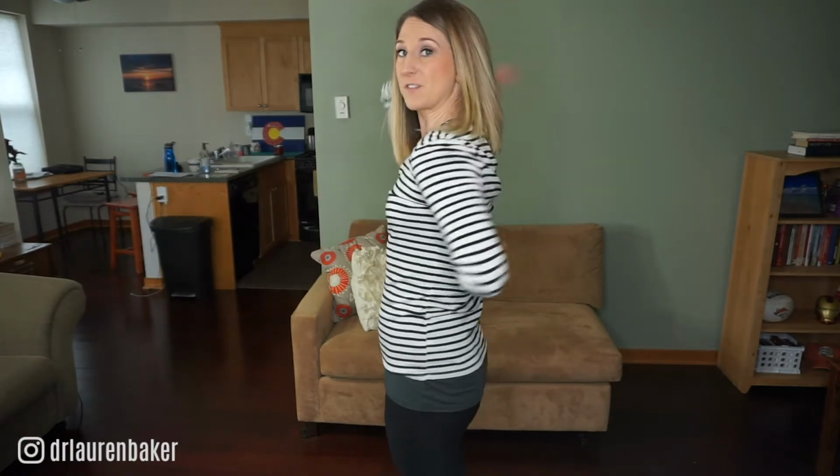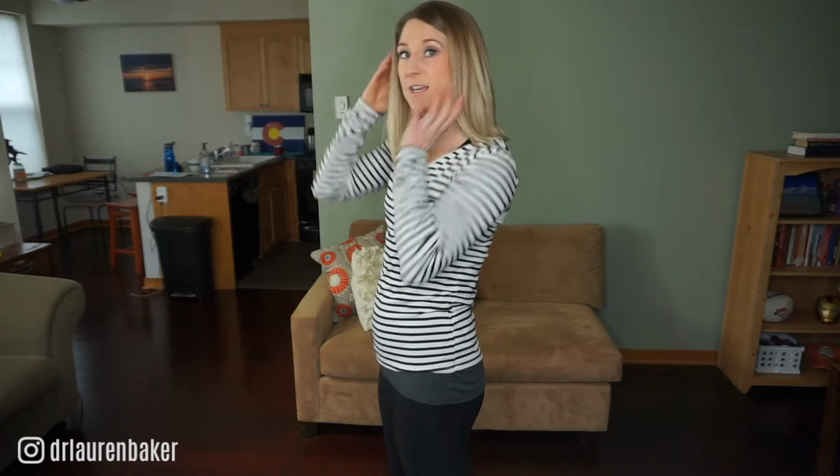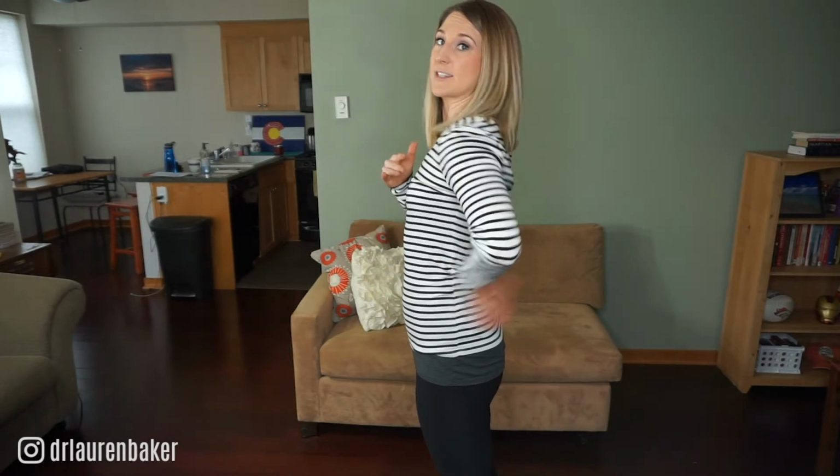So if you have tightness up here, that's going to mean most of your mobility is going to have to come from your neck muscles and your neck joints. And so you're typically going to get more of a forward posture in your neck, because you're not going to be able to utilize as much of your thoracic spine or your upper back joints to compensate. So the mobility has to come from somewhere.